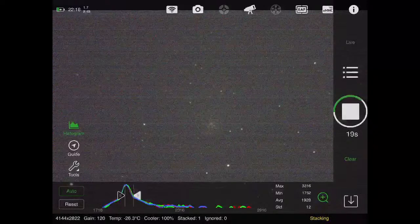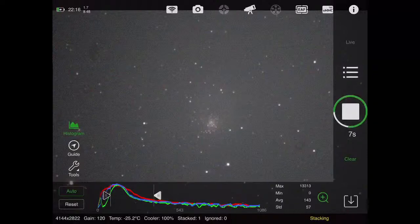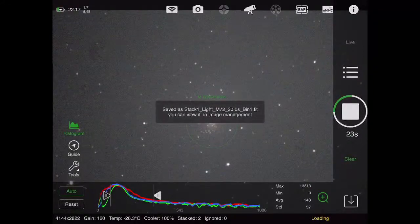Okay, now it's going to load our image, and there it is. Okay, there's quite a lot of background light because we're low. There's some light pollution in there, but this is M72. Let's see if we can annotate it there and take a picture, just for reference sake, really. Globular cluster in Aquarius.